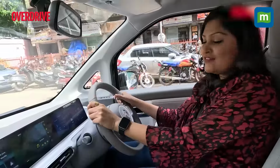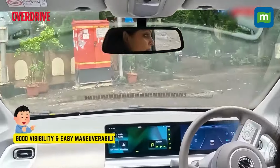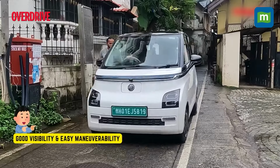I love how compact this MG Comet feels, and also this large glass house. It really helps when you want to take quick turns in traffic, maneuver gracefully through these narrow by-lanes, as well as park in tight spots.